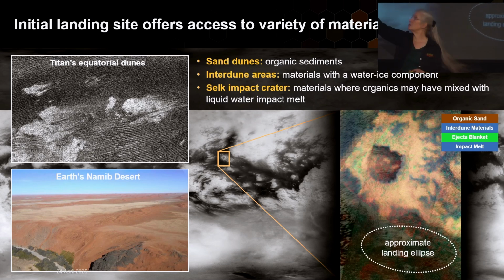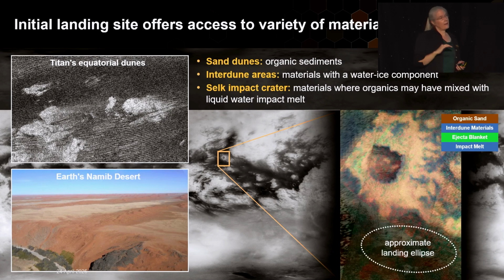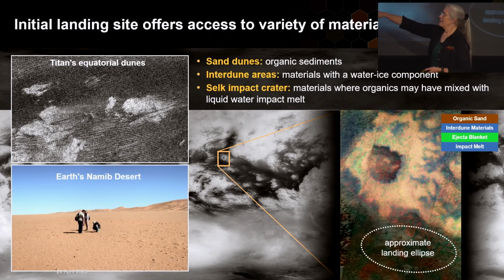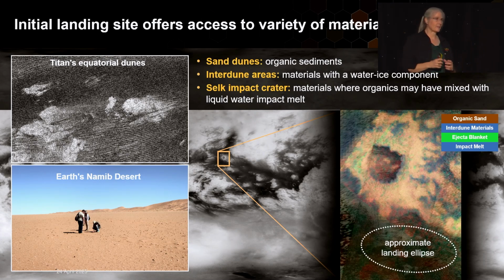But on Titan, the dunes that you're seeing in that synthetic aperture radar image at the top have an organic composition, possibly widely sourced from around Titan. The interdunes have a water ice composition, consistent with perhaps the primordial crust of Titan. And so by landing in the dunes, we get access to two very different types of materials with different geologic histories in very close proximity. Dunes are spaced just a few kilometers apart. Another reason to land here, again from the Namib Desert, is that those interdunes are perfect landing sites. If you're an engineer designing a lander to land for the first time and fly from place to place on Titan, having a beautiful flat interdune is ideal for a landing site to target.